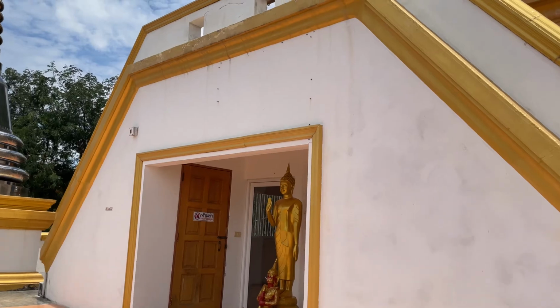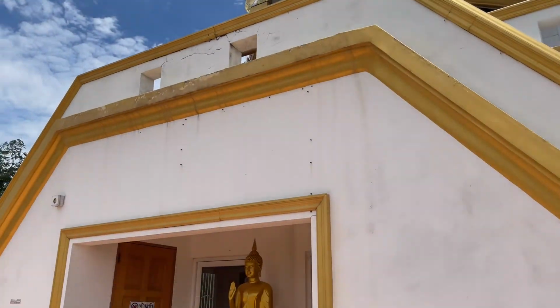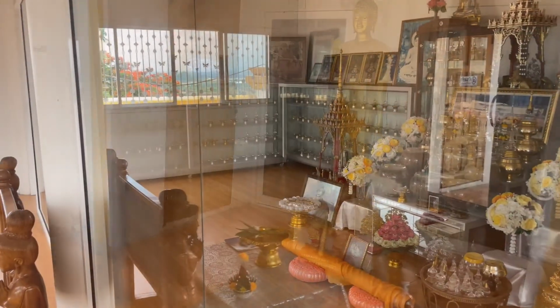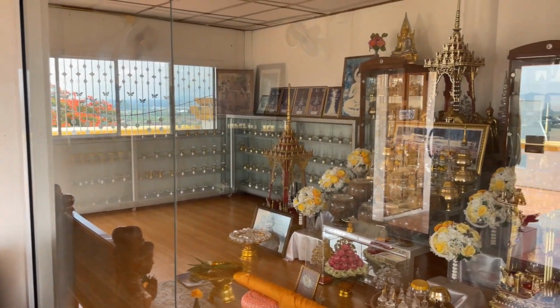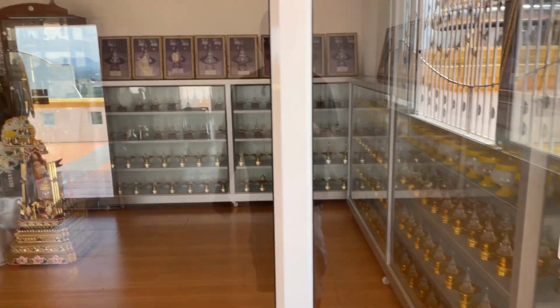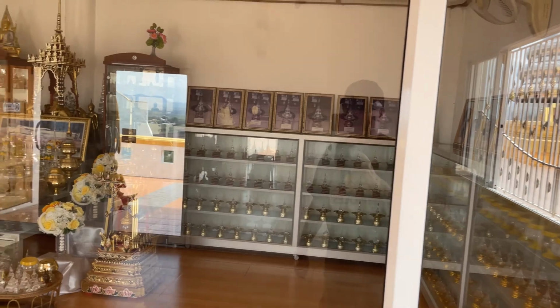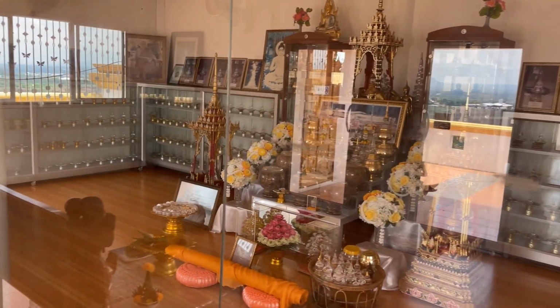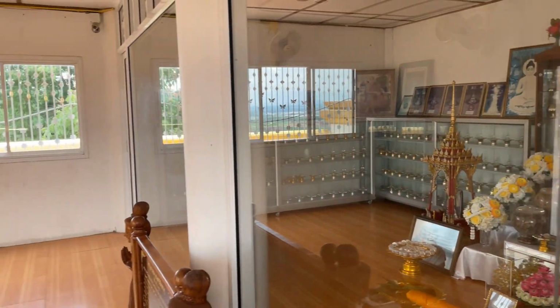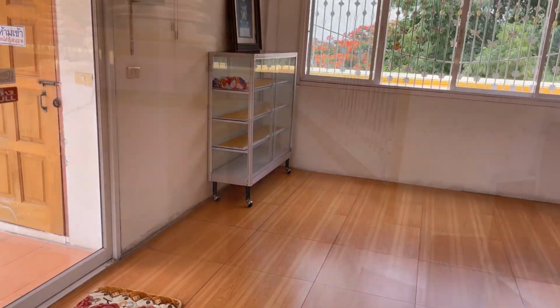Oh, we can go up one more. See the top? Let's look in here right quick. On this floor they have a locked case. It's a big walk-in case, and it has all the little amulets on display here. So you must be able to buy these and make a donation to the temple that way. Then they have a place here to pray.